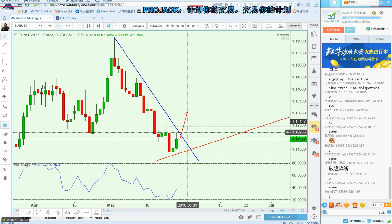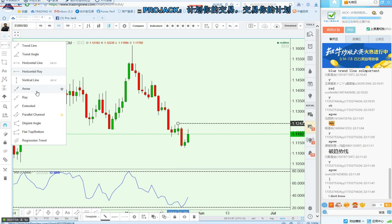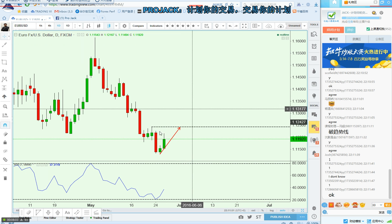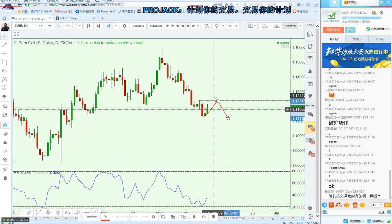But let's say the euro fails to break this high, what will happen? What may happen is it comes to that level all the way, but cannot break the high. It will still go down, right? It will still go down, correct?